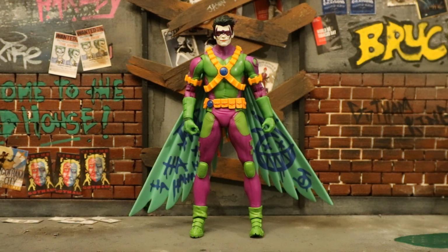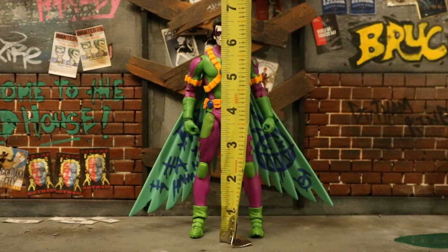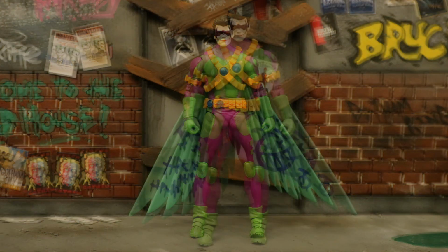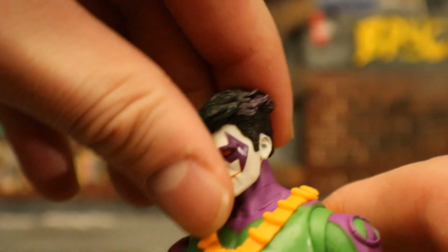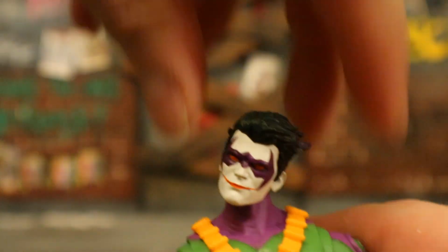Now let's check out his height. From bottom to the top of his head, he's standing at about 6.75 inches tall, which translates to about 17 centimeters. Now for his articulation. Starting with his head, of course, it can rotate from side to side. He can look up and down about that much. Can't tilt his head from one side to the other.